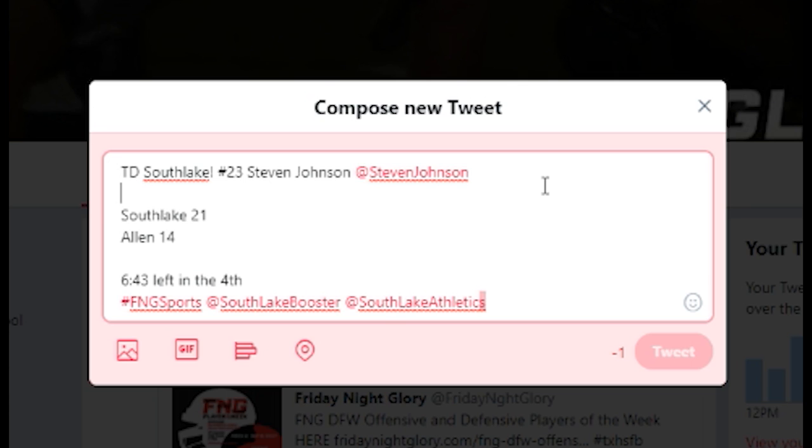I think that this is the best way to formulate a tweet. It's clean looking. It's easy for them to see the score and they know exactly what they're looking at right when it pops up. You'll see a lot of times people will have score updates that are really cluttered and it's hard to see the score and it's just not clean looking.